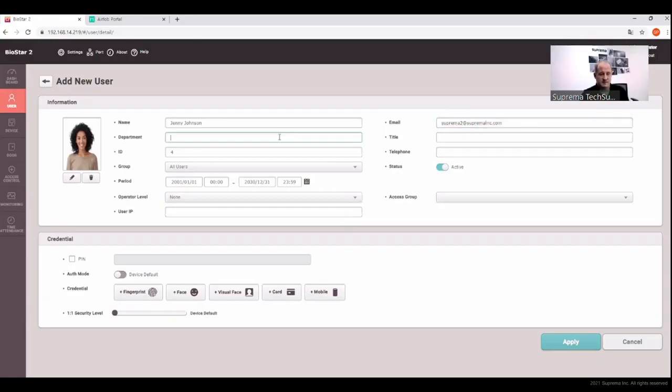And then if you have apartment or other options, this is all optional personal information that you can enter. And we'll see in a minute where that becomes useful. And then we need to assign this person an access group so that they can actually enter the door that we've configured already.